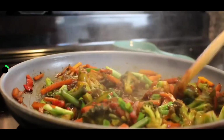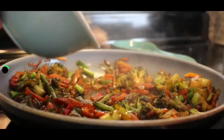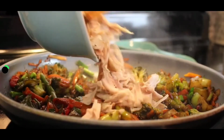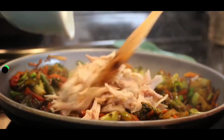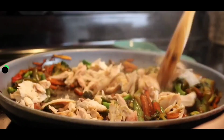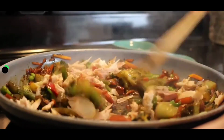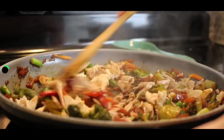I don't like to put them in too early because I don't like them too wilted. And then I'm gonna add some leftover baked chicken that I had on hand. But you can add any kind of protein or seafood to this. It's just really, really tasty. Okay, so we're just gonna plate this up.